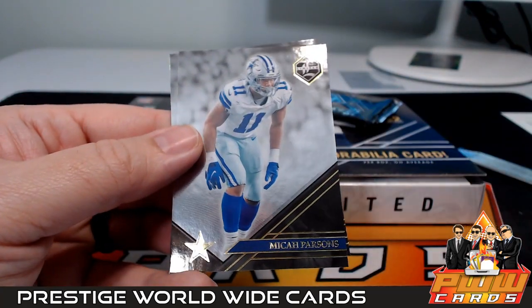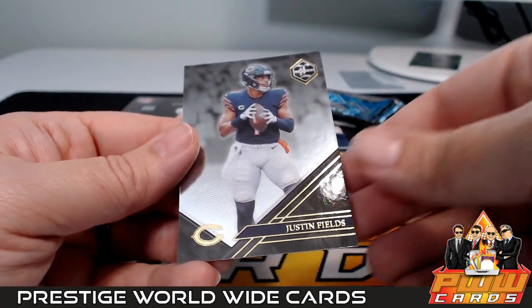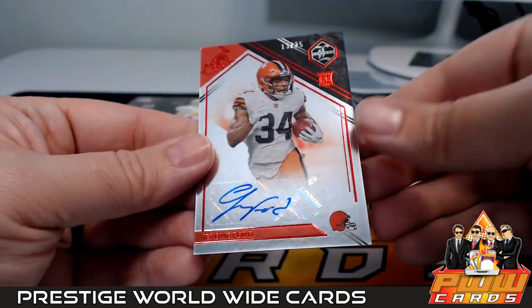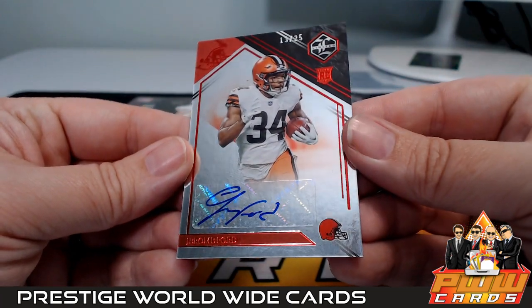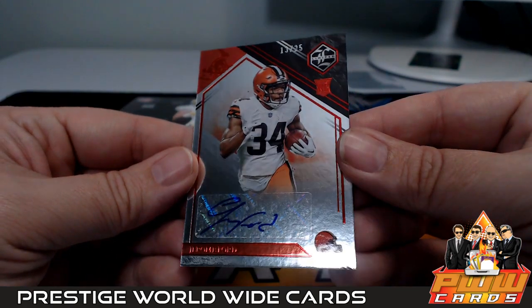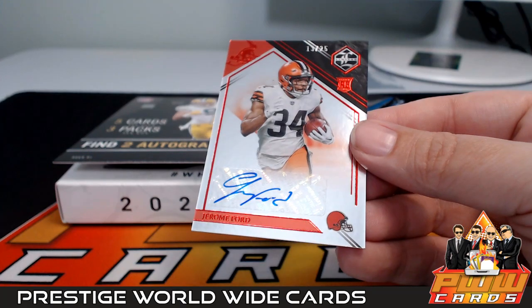Connor Hayward, Micah Parsons, Justin Fields, Tampa Tom, and then for the Cleveland Browns, it is a Jerome Ford rookie auto, 13 out of 25. I guess we got more than one.